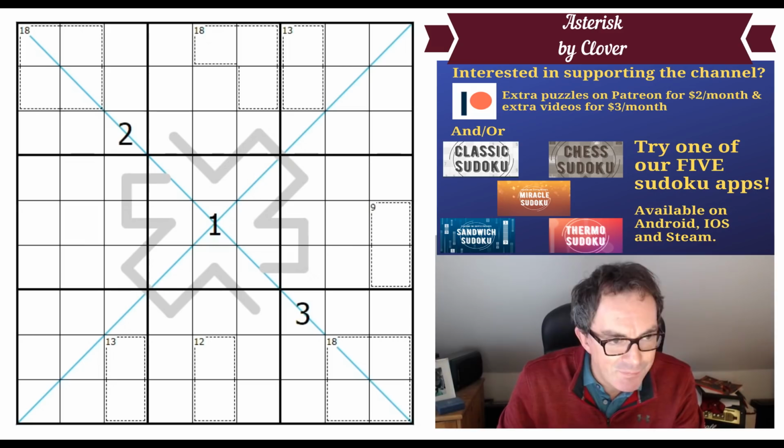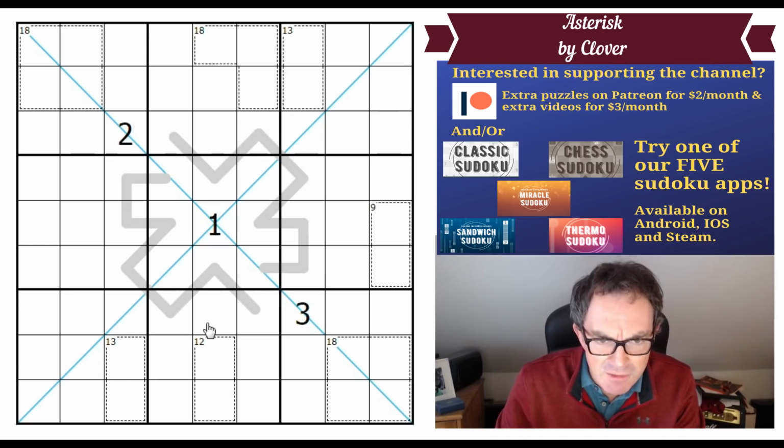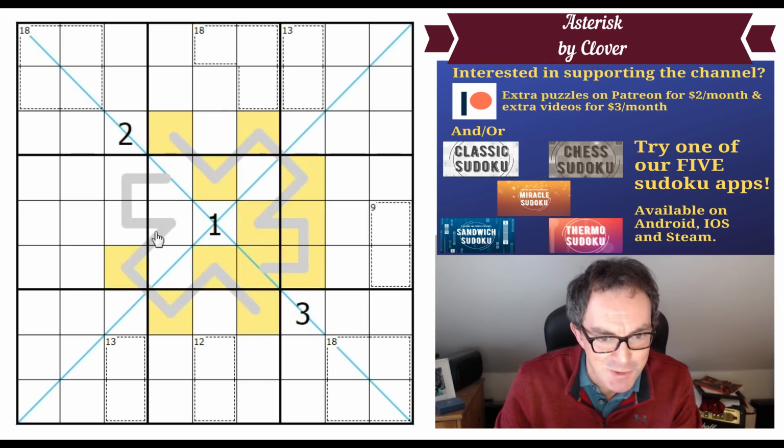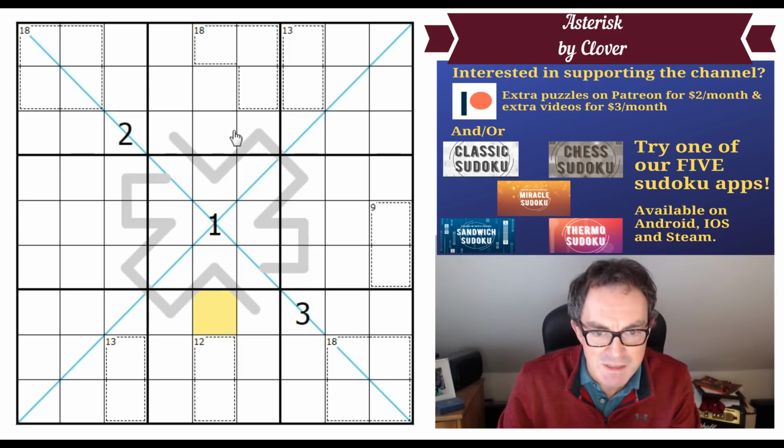Sudokus. Now this comes extremely highly recommended, I will say, and it's called Asterisk. And I think that must be this shape in the middle of the grid, which I have to say, to me anyway, looks more like Clover than it does an asterisk. But maybe if you called the puzzle Clover by Clover, that wouldn't have made as much sense. So anyway, this is what we're going to do.